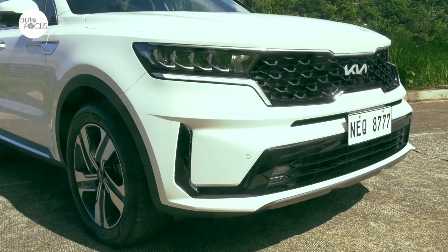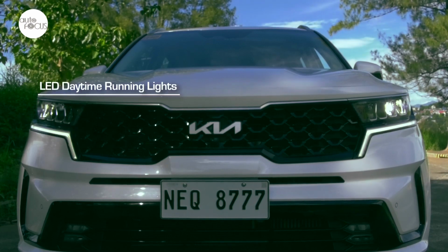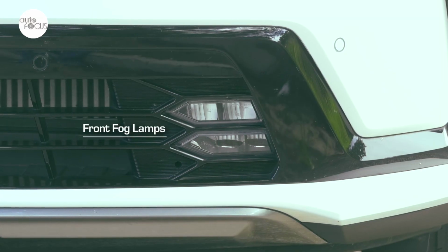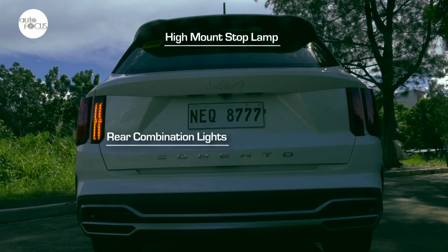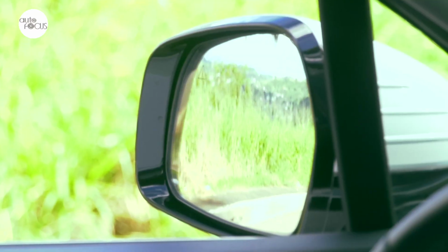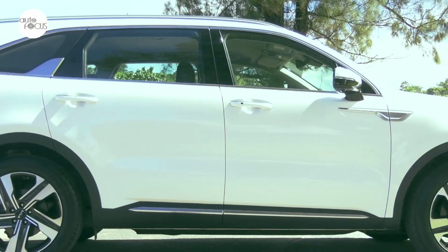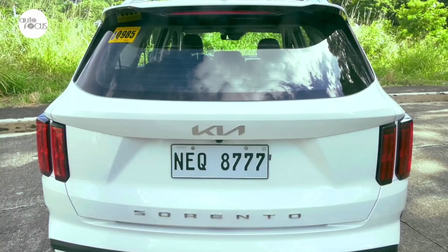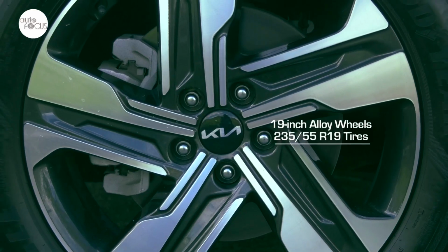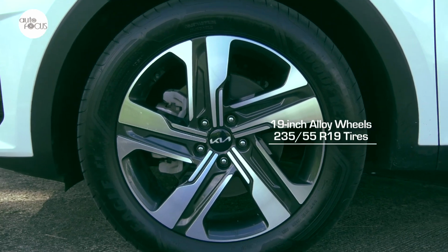The Sorento 2.2 SX comes with LED multi-reflector headlamps and auto light control, and LED daytime running lights, front fog lamps, high mount stop lamp, and rear combination lights. The Sorento SX features body color front and rear bumpers, side mirrors that power adjust and come with integrated turn indicators, rear window defogger, chrome belt line molding and outside door handles, as well as powered tailgate. It rolls on sporty 19-inch alloy wheels wrapped by 235/55 R19 series tires.